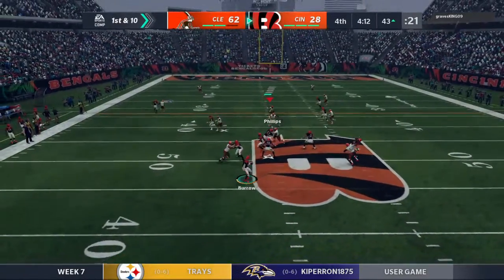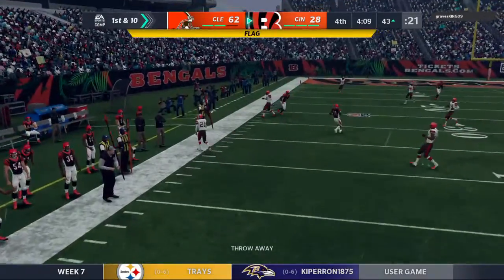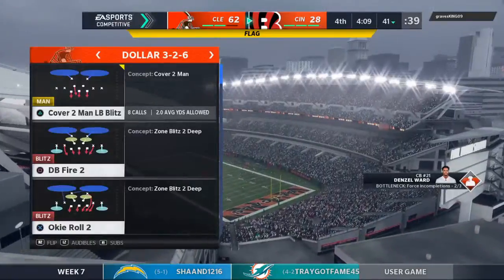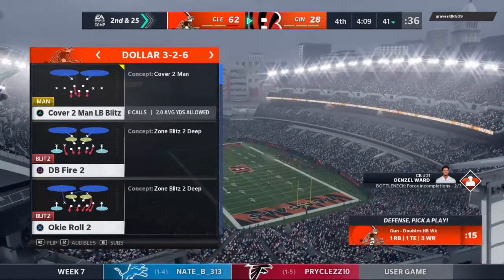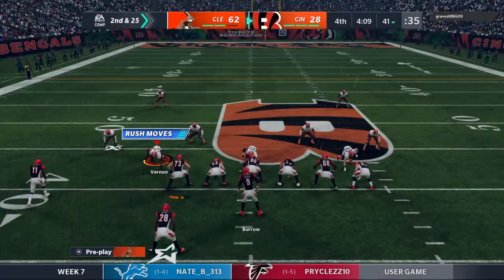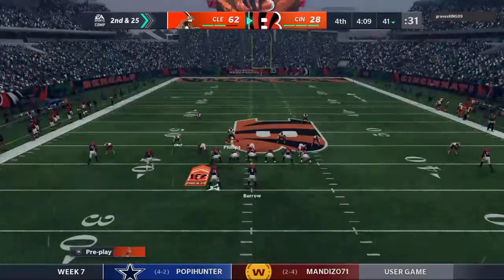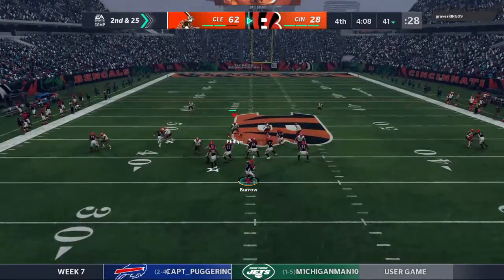On 1st and 10, Joe Burrow. And that'll be incomplete. We do have a penalty flag down, however. Let's see what that's about. In the pocket, chucked it away, flag comes down. So you got to move a little bit, right? Know where you are on the field, have some awareness. Tackle to tackle. You got to get outside of that tackle box in order to get that done.